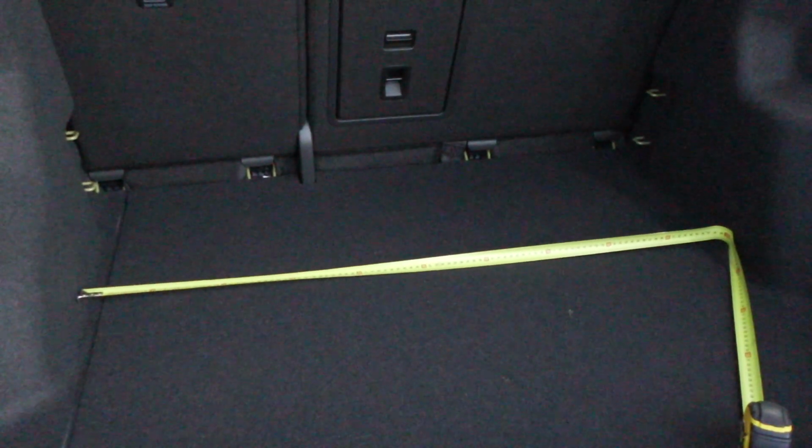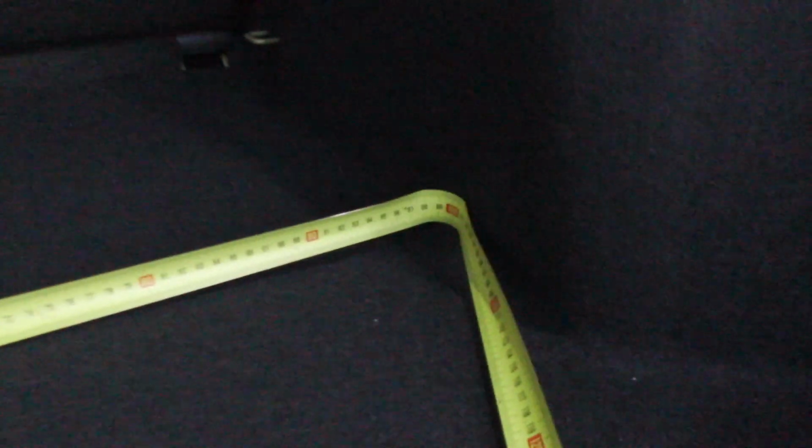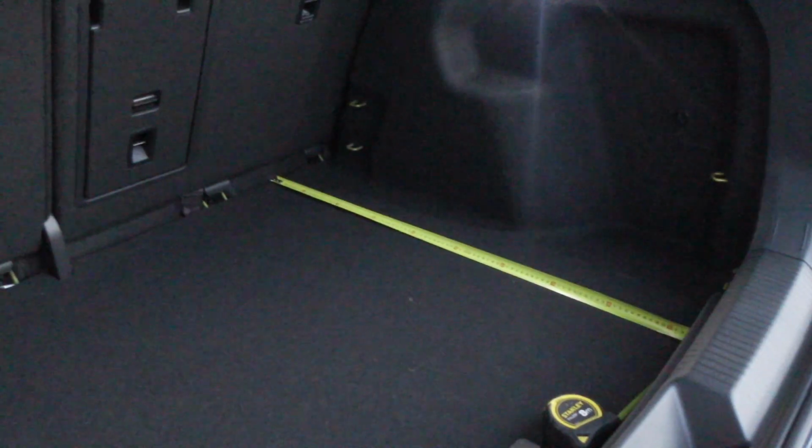and in this part the trunk is about 100 centimeters wide. At the trunk floor it's, as you can see, about 95.